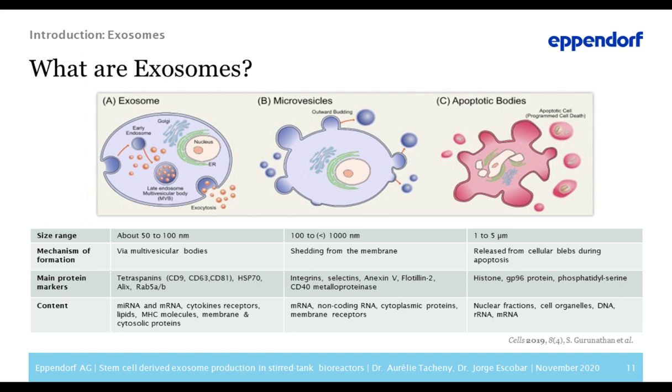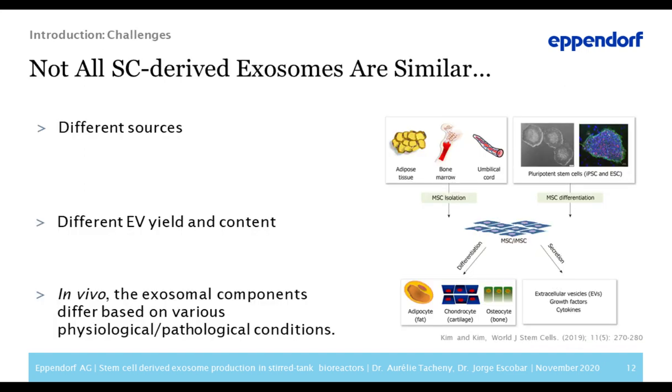Exosomes are lipid bilayer vesicles with a diameter ranging between 50 and 100 nanometers, and they can be easily confirmed by surface markers such as CD9, CD63, and CD81. But not all mesenchymal stem cell-derived exosomes are similar. Mesenchymal stem cells are present in different adult tissues, such as adipose tissue, bone marrow, and umbilical cord, as well as iPSC and embryonic stem cells. Depending on the source, the exosome yield is completely different.